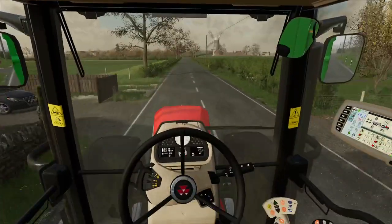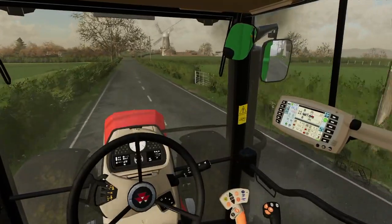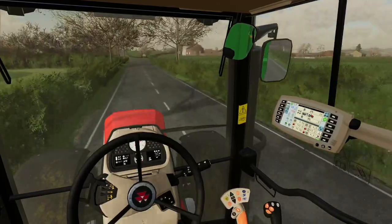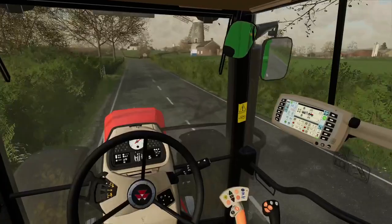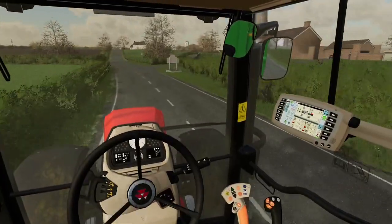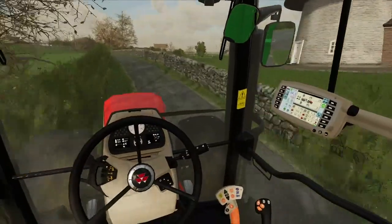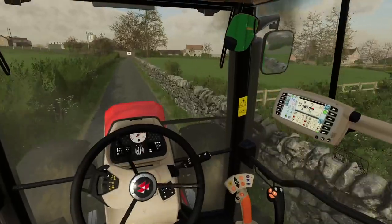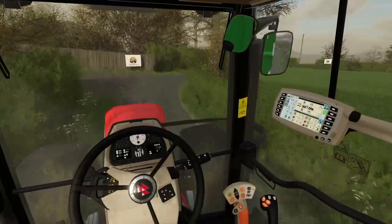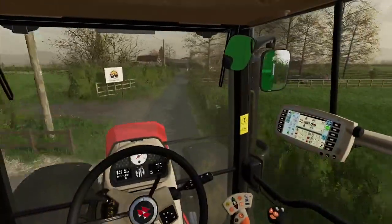You know what? We'll go do some stone carting with the new trailer. Yeah, go do that. We're not doing slow tanking. Stone carting. We'll go this way, I think. Easier. I have been told that the entrance is muddy, so just beware. And I was like, yeah, that's fine.